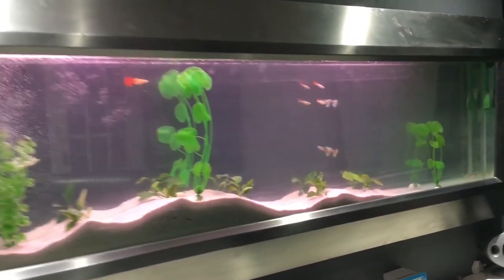So yeah guys, this is the fish tank. Just got it all up and running now.